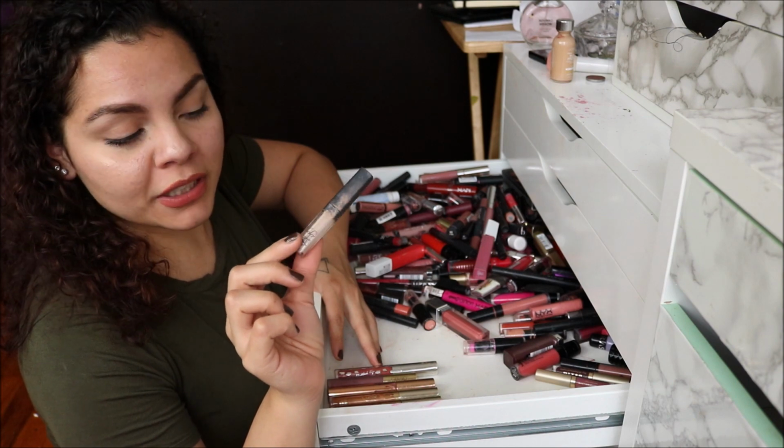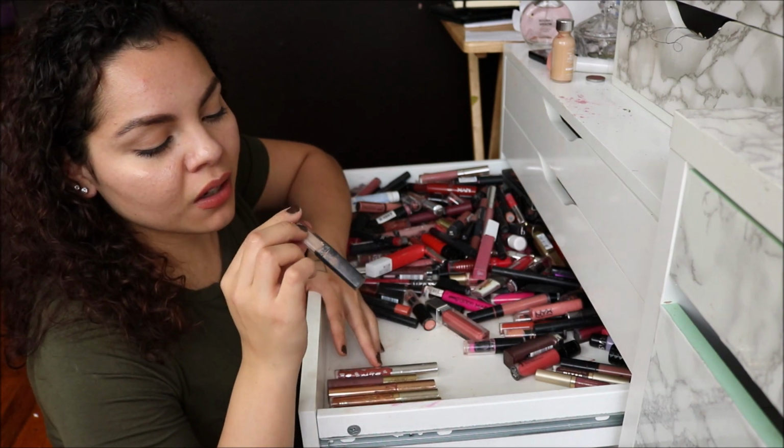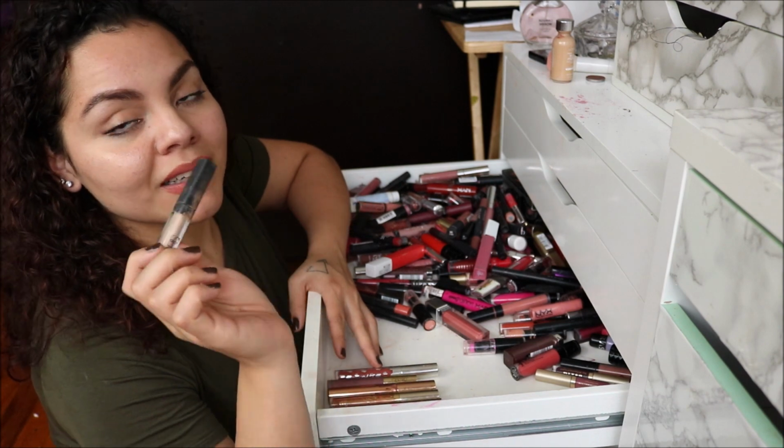We got a NARS Creamy Concealer that needs to go away. I've had this for far too long, and I honestly think it's empty anyway, so gotta go.